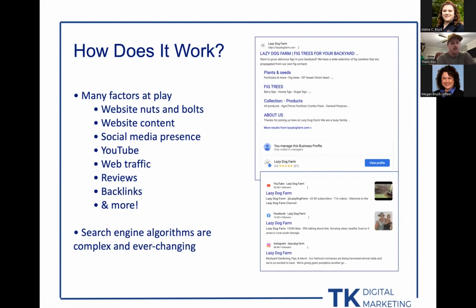Website content: what kind of informative, educational content do you have on your website? Social media presence is also going to play into your organic search ranking. Your Instagram followers, your Instagram page, your Facebook page, those kinds of things play into it. YouTube, if you have a YouTube channel, that's a great thing because you can connect that to your website, verify it through your website, and Google knows, okay, this website also has a really nice presence on YouTube. So that gives you a little more verification in the search algorithm.